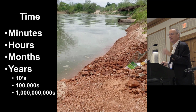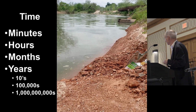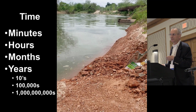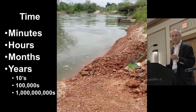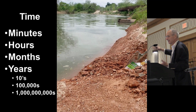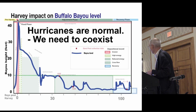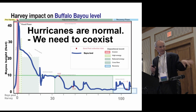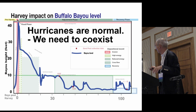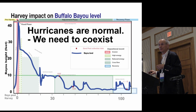But here's the different way of looking at time. And this is a chance to put together some of the grain size, they're doing some detrital zircon work. We expect to see some billion-year-old grains within the sands because we're draining the whole continent. So we've got these many orders of magnitude of time in here. So I'm jumping a little to the punchline at the end, but hurricanes are normal where we live, and we need to learn to coexist with them.